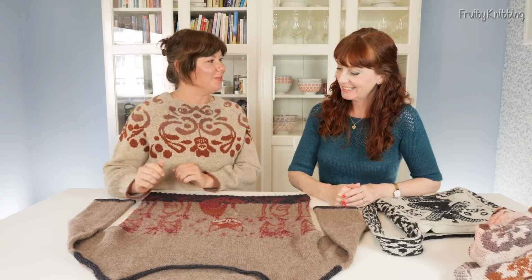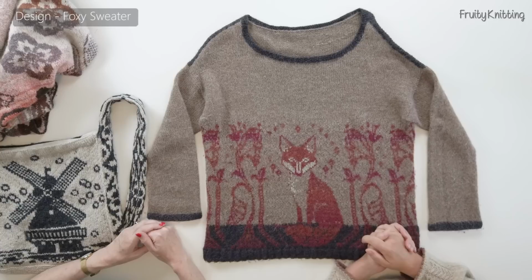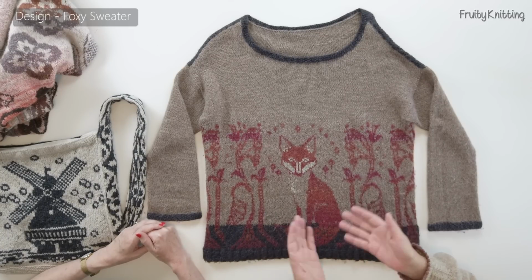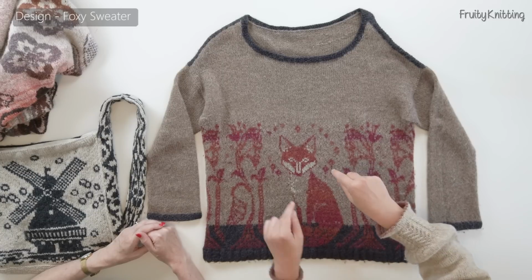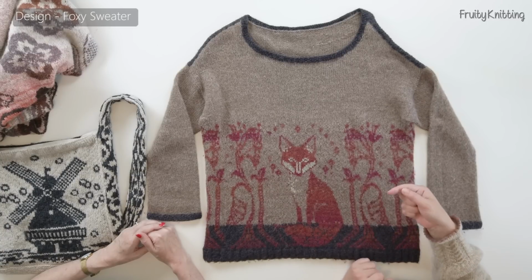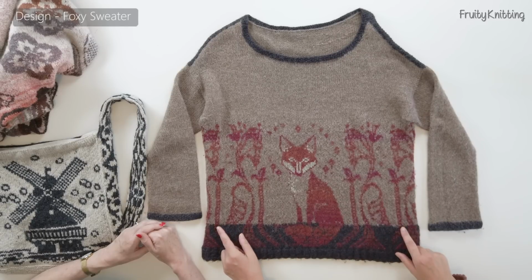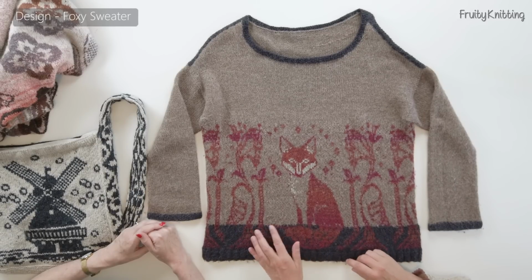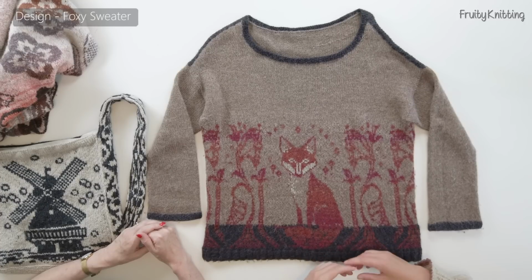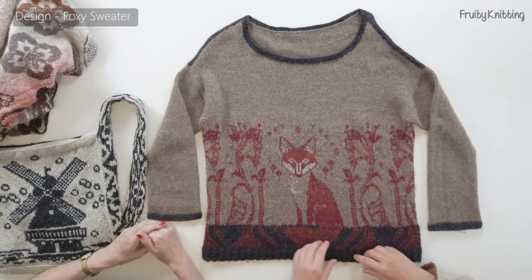So this is the Foxy sweater, also one of my earlier designs. It's very Jugendstil as well, and I paid a lot of attention to the fox and the lines of the fox. There's a drawing underneath where you put the shapes, where you're looking for the right lines to make it look like a real fox. This painting idea comes back also in the horizontal line. I think it's very important because I wanted him to really sit on something, not just float in the air like a motif, but to be grounded, to be sitting on something.